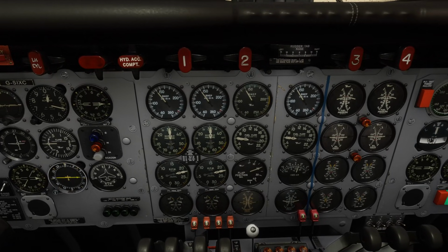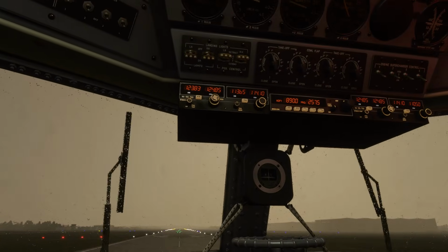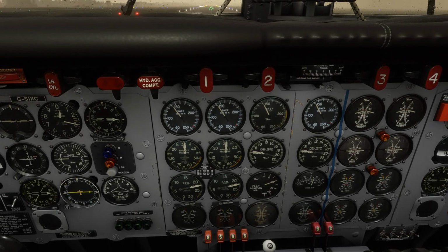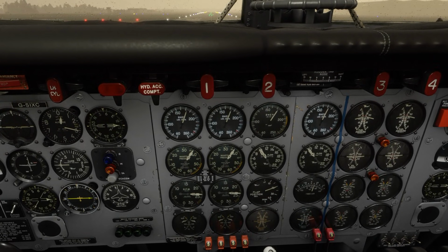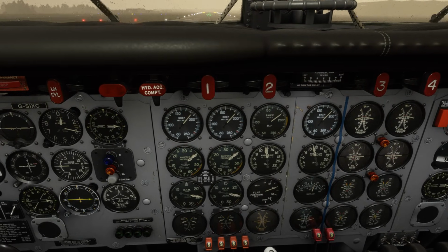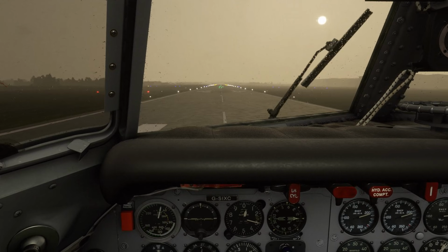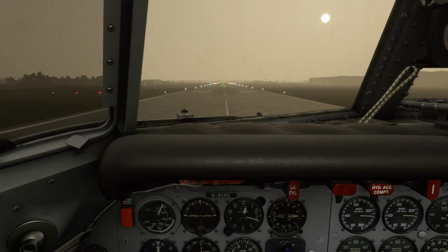30 inches, stabilised. T's and P's looking good. Flaps set. Full power please. Going full power. And there's our 40 inches, feet off the brakes. V1 is 83 knots, VR will be 101 knots.